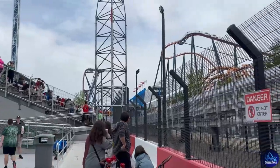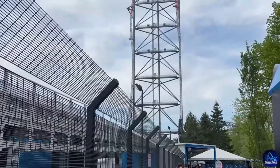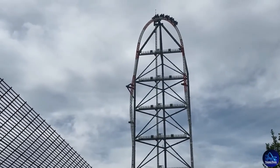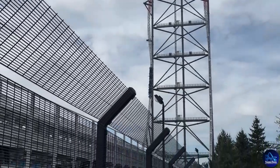This past weekend, I got to go to both Kings Island and Cedar Point, each for the third time, and had a great time re-riding some of my favorite coasters and trying out each park's new additions. In this video, I'll share my thoughts on them as well as give a more overall review of my experience at these two parks. So without further ado, let's get into it.